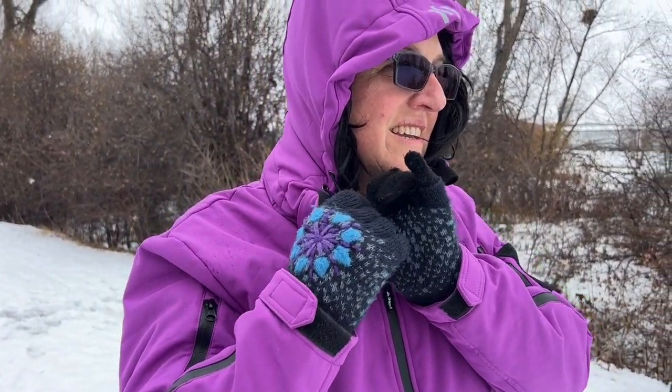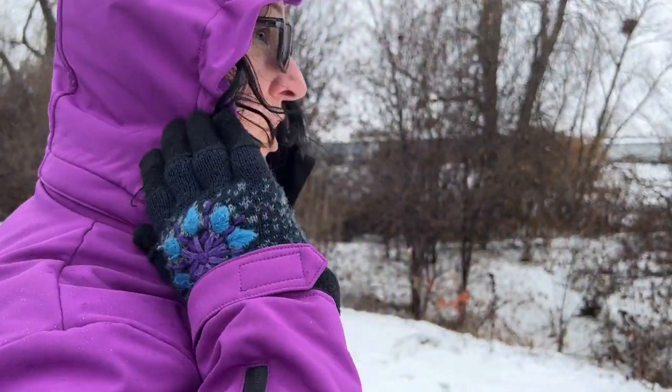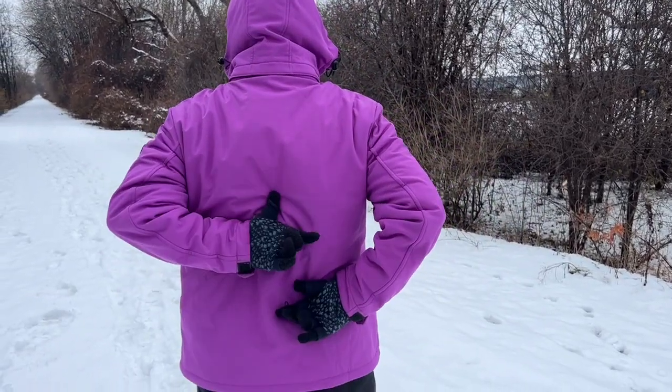Pull it and tighten it, right? You can take it off actually too. You can remove it. And there's heating in the collar. There's no heating in the hood for the women's jacket, but you can take this off. There's heating in the neck, heating in the front, heating in the back, in the middle.